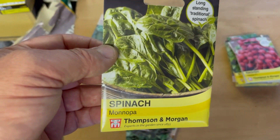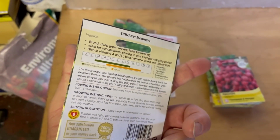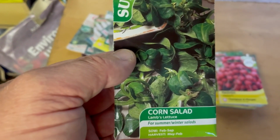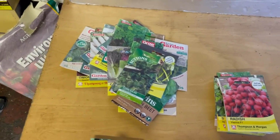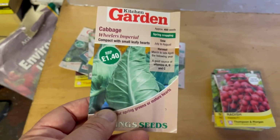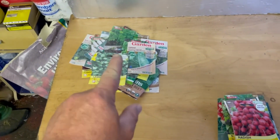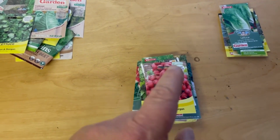And also a new spinach, Manorpa, if you know how to pronounce that, because I'm terrible with pronouncing stuff. But I'm going to give that a go, see what that's like. And also something that I do grow in August is the corn salad or lamb's lettuce. Very good for ground coverage, but also a good salad as well. Ooh, I don't know whether or not I'll do that one. The cabbage, because I've got some already sown, might leave that one. And there's some more lamb's lettuce. So let's crack on with the next pile. That first pile is predominantly for August. This one you can sow now, but I prefer to do this in September.